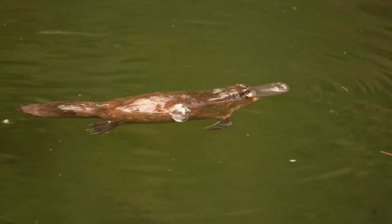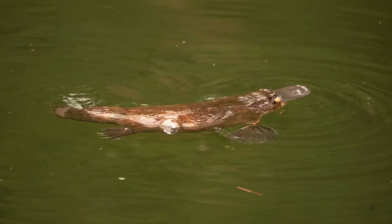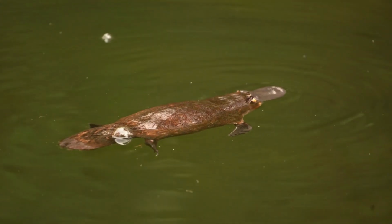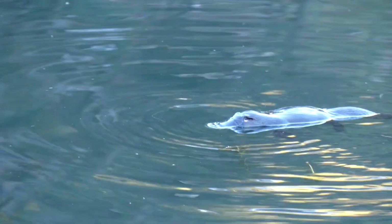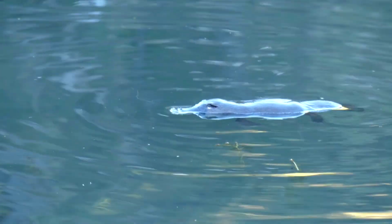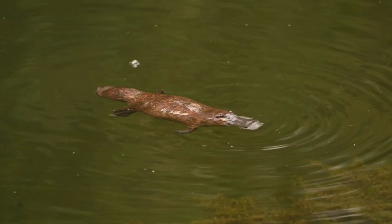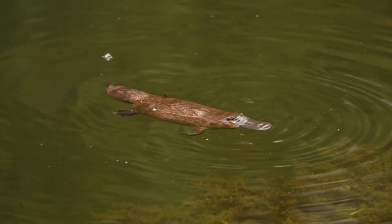The platypus already looks like evolution's prank: a duck's bill, a beaver's tail, and the body of an otter. But hidden beneath that odd design is one of the most extraordinary senses in the animal kingdom: electrolocation. As fish and invertebrates move, their muscles release faint electrical signals. The platypus's bill is packed with more than 40,000 electroreceptors, allowing it to detect those signals as if the water itself were alive with currents.